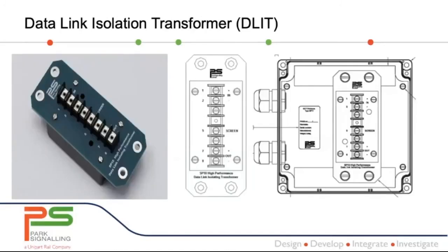So what Park Signalling have done is had a look at what we can actually do to try and minimize any problems there on the data links. And I'm probably going in reverse direction to how we developed these, but just for the sake of continuity, it's easier to look at it this way around.